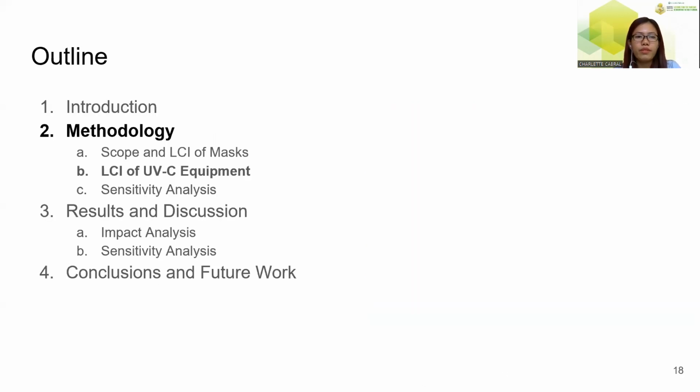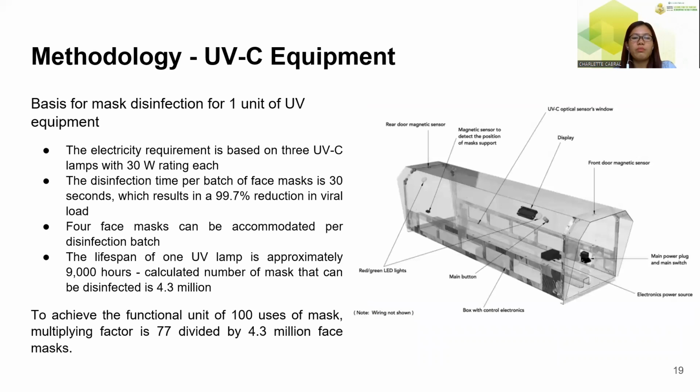We use those distances to calculate the freight, which is the distance multiplied by the weight. Now for the UVC equipment: UVC radiation is effective in destroying pathogens such as viruses. The image on the right is the general view and the main components of the UV equipment. The following are the basis and the assumptions we use for the disinfection of face masks by one unit of the UV equipment. First is the electricity. The electricity requirement in running the equipment was obtained from the study of Bentancor in 2021, using 3 UVC lamps with 30 watts rating each.